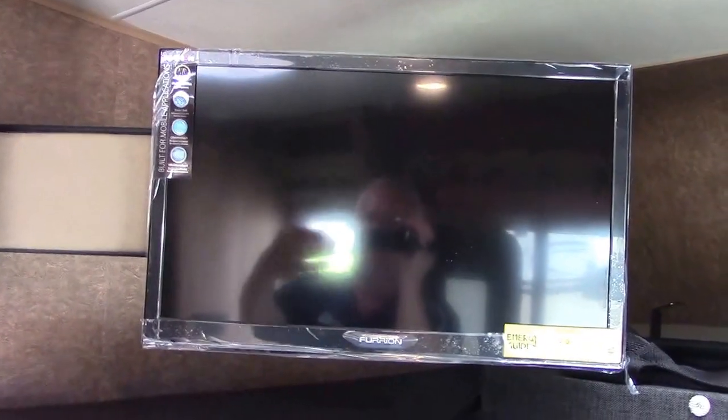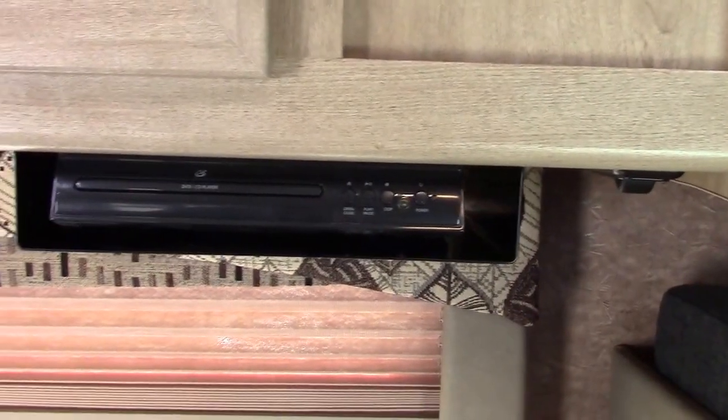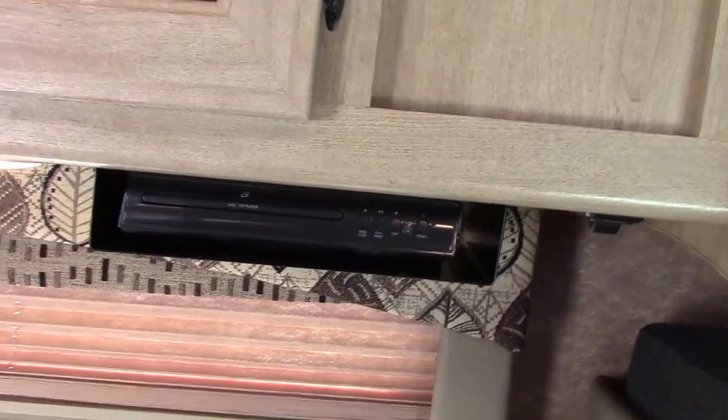The TV locks upstairs in the bunk area, but it also has a swing arm that comes out, and that also is a Furrion, who's really aggressive in electronics as well as the solar panel market in RVs. So it's tied into a DVD CD player in the lower cabinet underneath this bulkhead mounted.